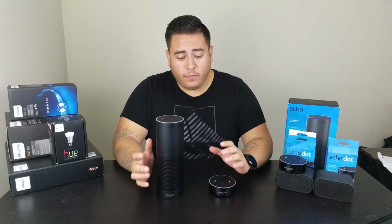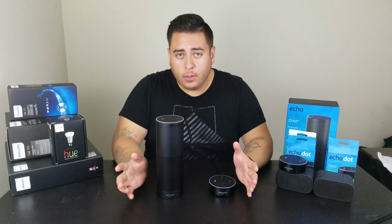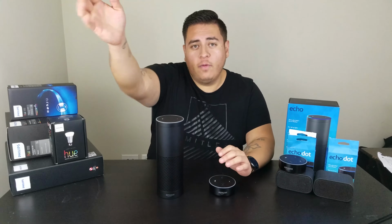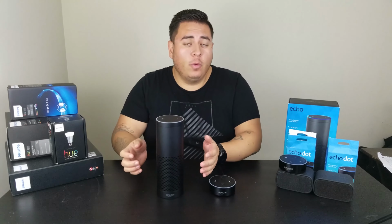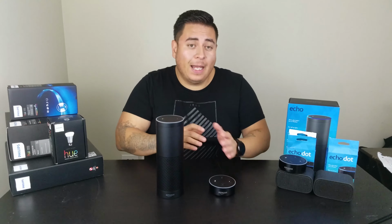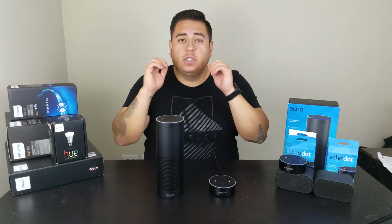I believe that the point of this device is basically being able to walk into your house and just talk to it. You don't want to think about, oh, I gotta go over there and talk to Alexa, or I gotta come to the room and talk to her. No, that's why I do recommend, guys, that if you get an Echo or a Dot, you get a few of them. You want to be able to just walk into your house and just talk to it.